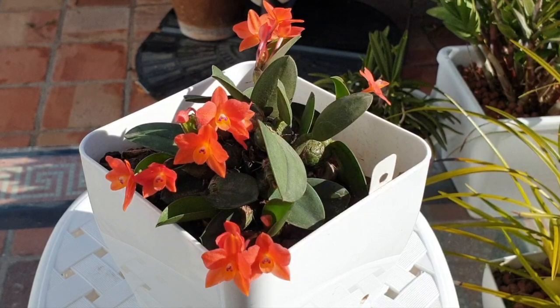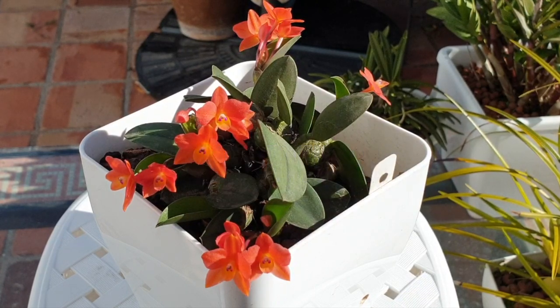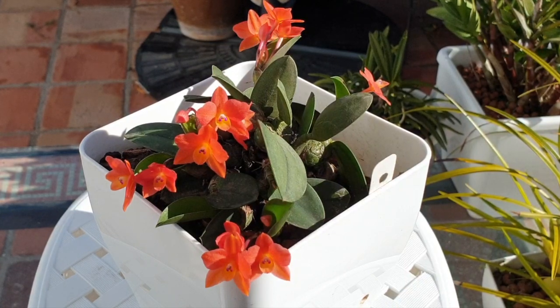She lives all year round outside for me. Now, where she comes from, she can tolerate temperatures down to 10 degrees Celsius. She is considered a warm grower. And where she comes from, she's at sea level. So warm growing is all a little bit relative here. Having had the classification of Sophronitis cernua in her past, she is now a Cattleya, considered a warm grower. Well, 10 degrees is not, in my books, anything warm at all.